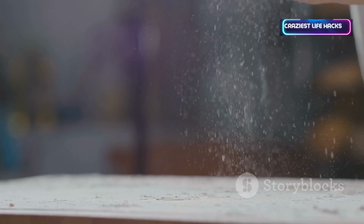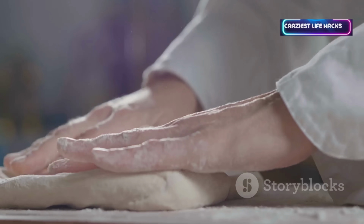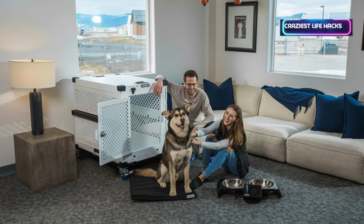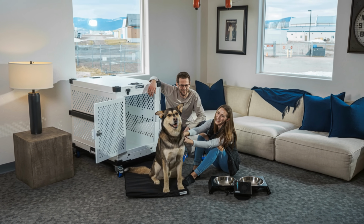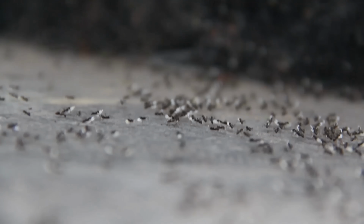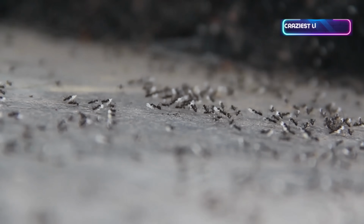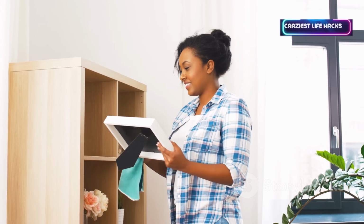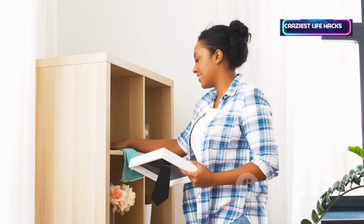Simply sprinkle this magical powder around baseboards, behind appliances, and anywhere else those creepy crawlies like to hide. But here's the best part. Diatomaceous earth is non-toxic to humans and pets. Once those unsuspecting bugs crawl across this powdery barrier, their days are numbered. So embrace the power of Diatomaceous earth and let it become your secret weapon in maintaining a bug-free sanctuary.